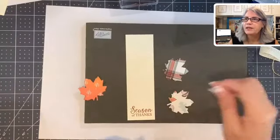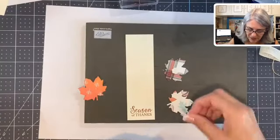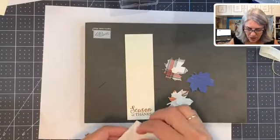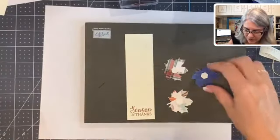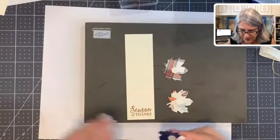Oh, that's a pretty plaid for fall also, the one on the back side. Yeah, I love Plaid Tidings. As a matter of fact, I've got a card class coming up in September where you get half a pack of the Plaid Tidings. So you may want to sign up for that card class just to be able to have half a pack of Plaid Tidings.